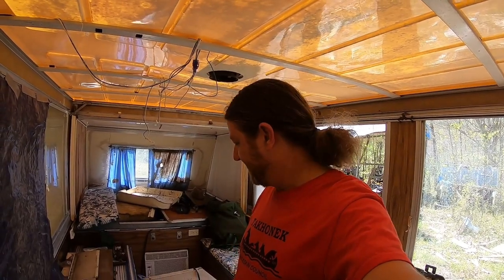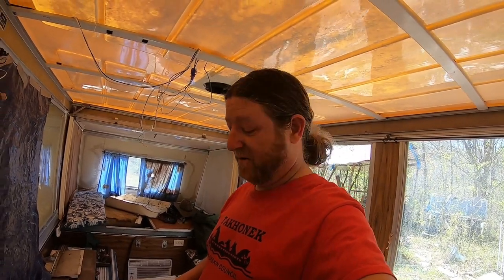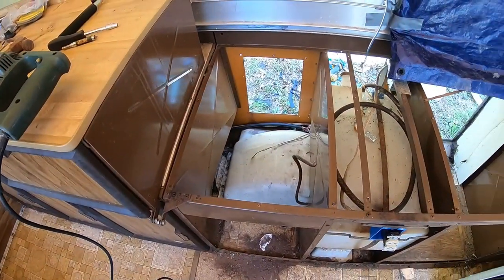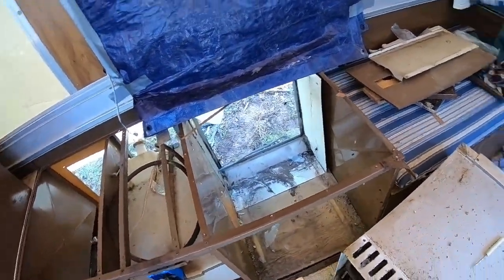Oh my goodness, I have got the fridge and the furnace out just now. It took forever to get that furnace loose. My goodness, that was ridiculous. But the furnace is out, big gaping hole. Fridge is out, again, another big gaping hole.